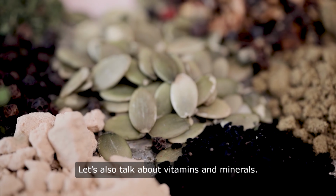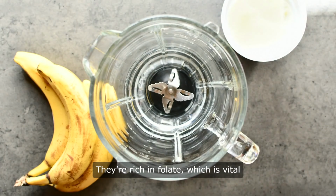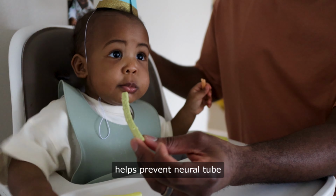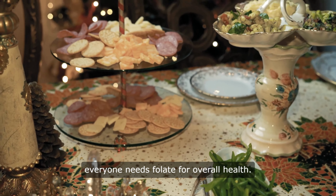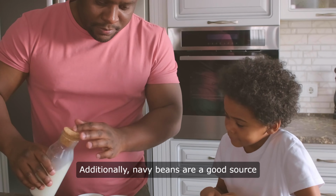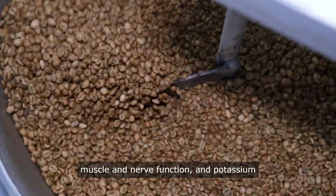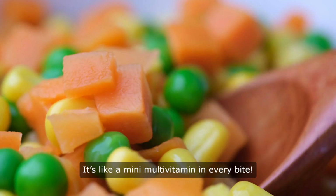Let's also talk about vitamins and minerals. Navy beans are loaded with essential nutrients. They're rich in folate, which is vital for cell division and DNA synthesis. This is particularly important for pregnant women, as folate helps prevent neural tube defects in developing babies. But it's not just expectant mothers who benefit. Everyone needs folate for overall health. Additionally, navy beans are a good source of iron, magnesium, and potassium. Iron is crucial for transporting oxygen in the blood, magnesium supports muscle and nerve function, and potassium helps regulate blood pressure. It's like a mini multivitamin in every bite.